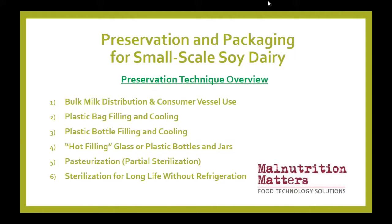And again, in this case we are depending on refrigeration to give us some days or even a week or more of shelf life if the product is refrigerated at 5 degrees centigrade or so. And again, plastic bottles, depending on whether they're new or used, can cost 5 cents, 10 cents in that range. So we're getting to see a significant additional cost.